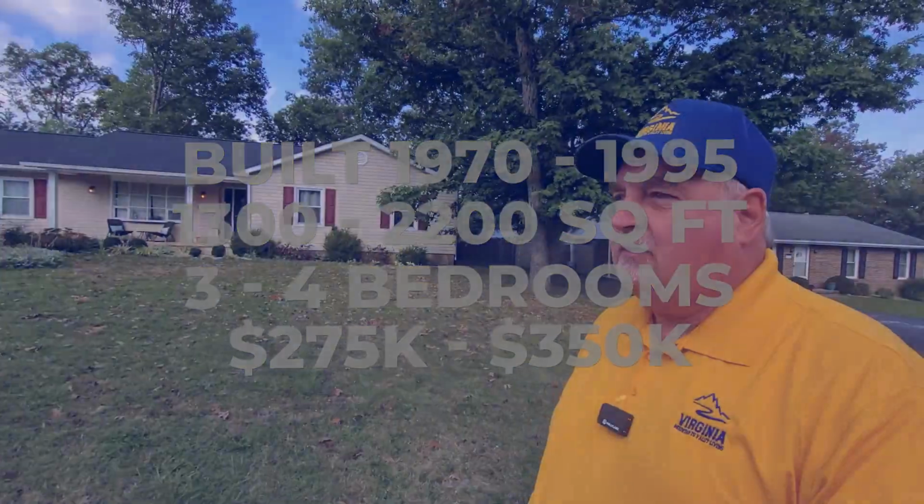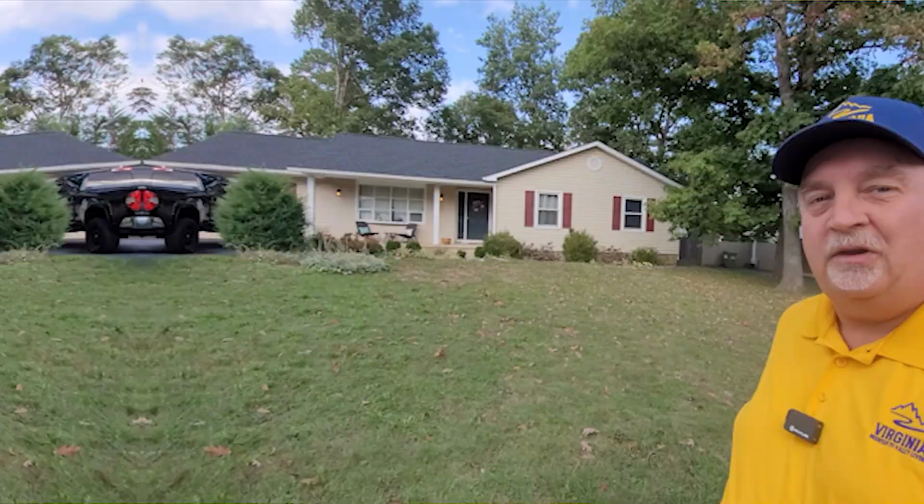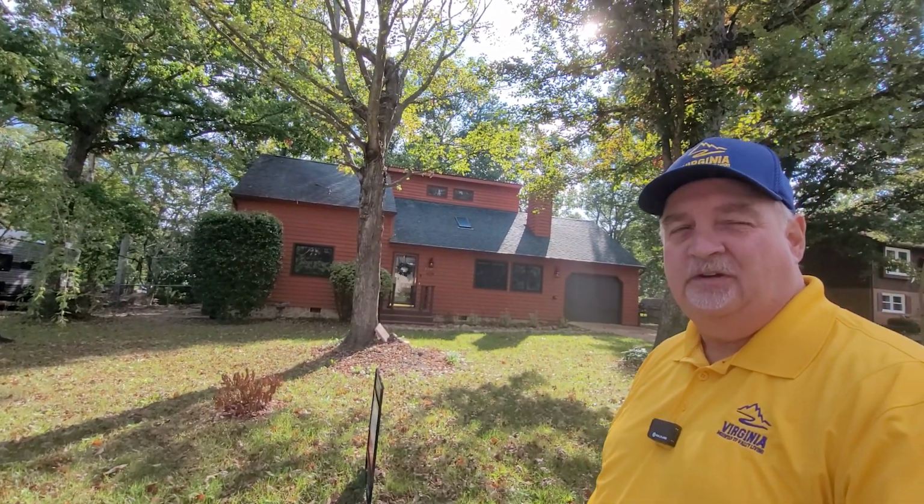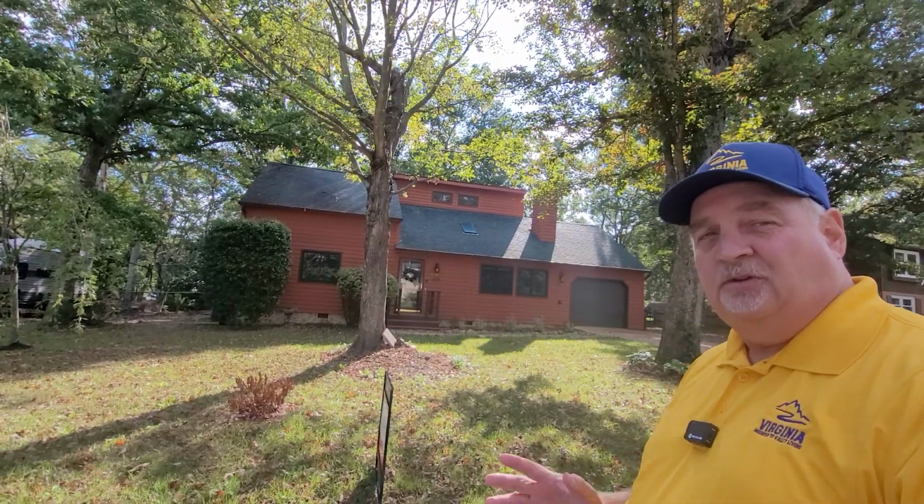So I'm going to walk right on up the street here a little bit, and I'm going to show you one of the homes that is currently on the market. The home that you see behind me here, nestled in these mature trees in the neighborhood, is currently active on the market.